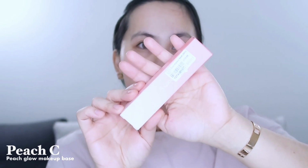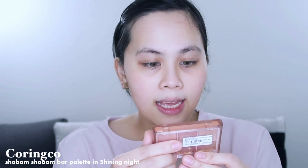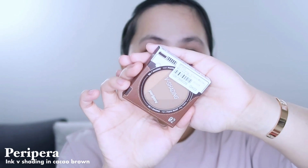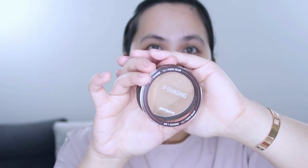So first is this Peach C Peach Glow Makeup Base. There you go. So this is how it looks like. Then also, I received this SHABAM Eyeshadow Bar Palette in Shining Night or 01. This is how it looks like. It's PERIPERA Ink V Shading in 02 Cacao Brown. And actually guys, I have this in my makeup collection. This is how it looks like.